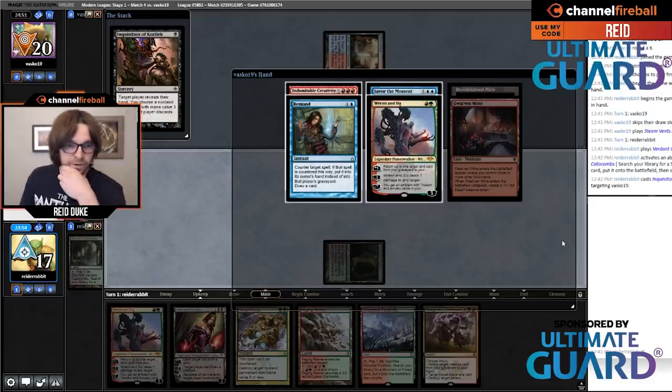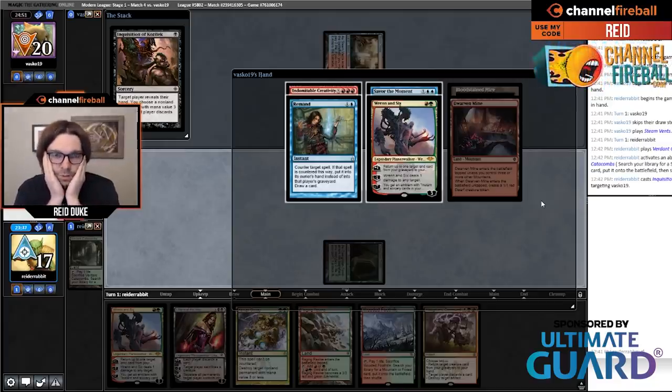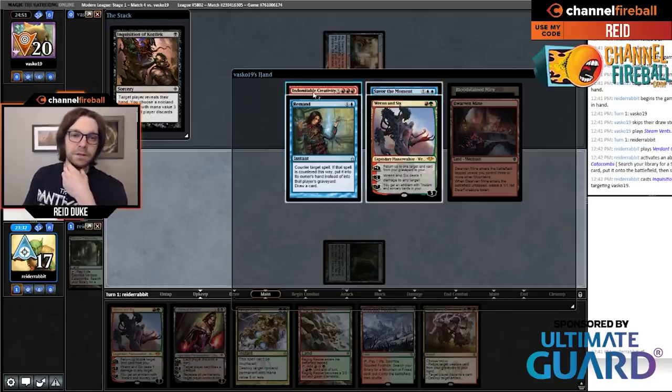Let's see. If I take Wren, maybe I just have to give them the Wren and then Abrupt Decay it. I'll take the Indomitable Creativity. I mean, I may be able to beat Indomitable Creativity if they get Emrakul and then I just Liliana Edict them. Oh, they're going to get Velomachus Lorehold. Got it. All right, I'll take Indomitable Creativity.